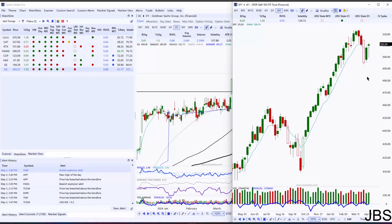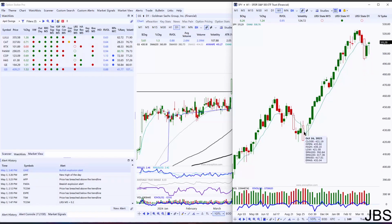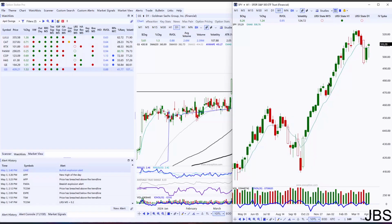This was really the first strong bearish reaction that we got since the end of October. You can see there's pretty much almost no week where we had a weak close, especially in the beginning of the rally, and then it started to wane a little bit here and over here.